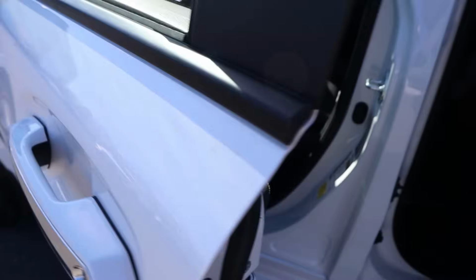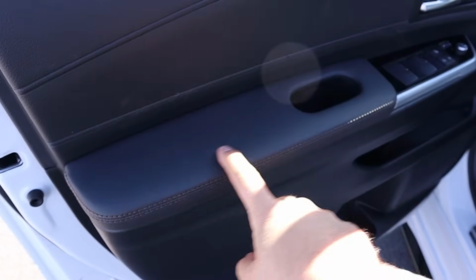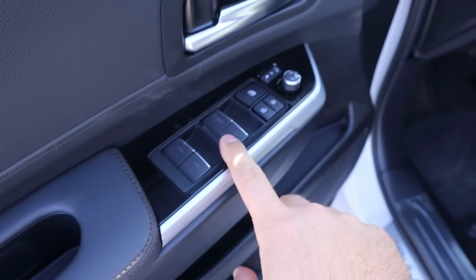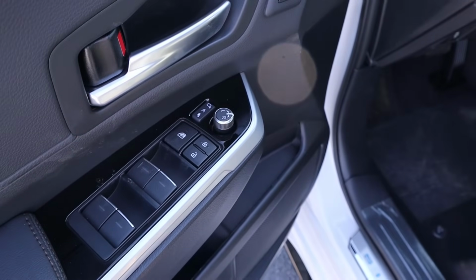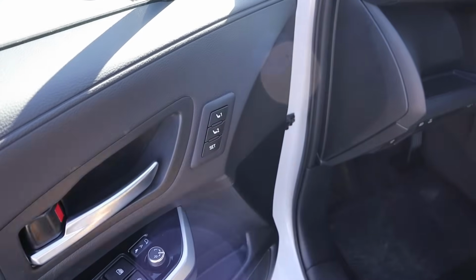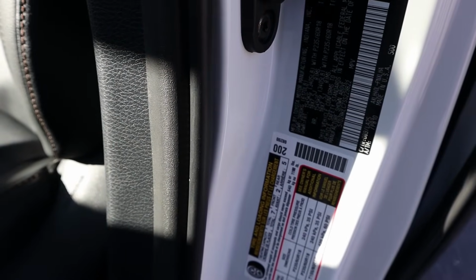And then this leads us up front where it's soft touch, easy to clean. It's kind of an important thing for minivans, right? Because they always get dirty. Lexus window controls, interesting. Anyways, we've got the power folding mirror function, memory seats, blind spot monitoring with the mirrors, and then 1190 for the payload capacity.